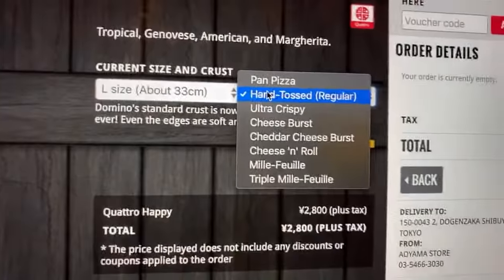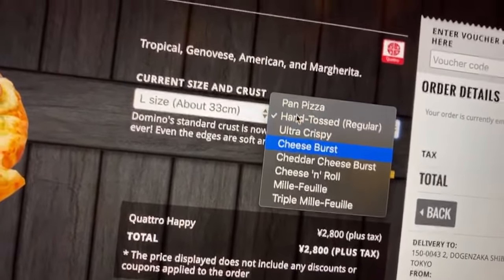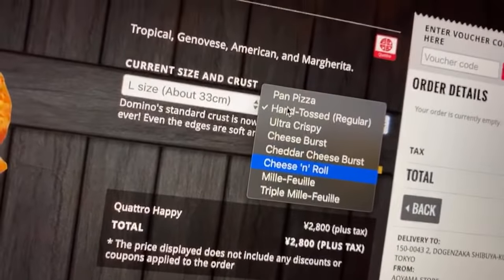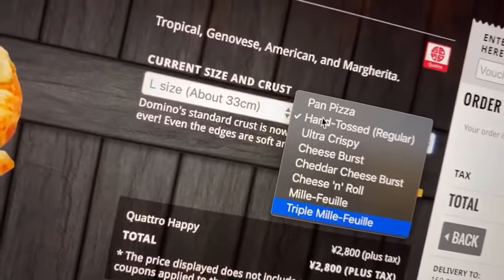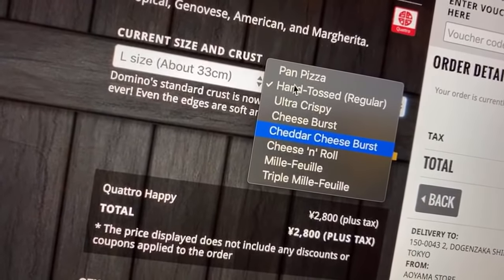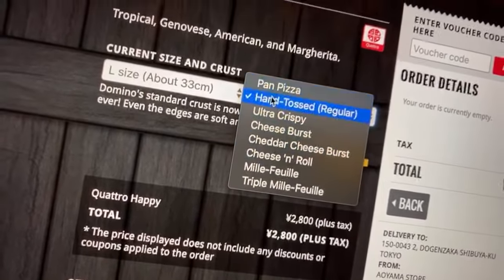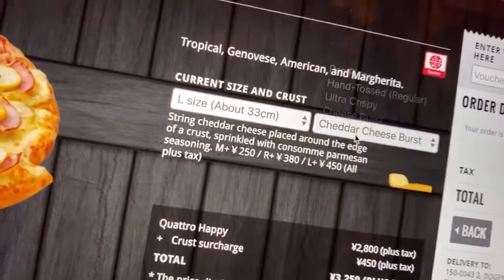And then, holy shit! We got pan pizza, hand-tossed pizza, ultra-crispy pizza, cheese-burst pizza, cheddar cheese-burst pizza, cheese and roll, Super Monkey Ball cheese and roll, which uses the balance board. We got mousse-fies and triple mousse-fies. I mean, I want the cheddar cheese burst, because, Isabel, you're right, it's not that expensive, and it seems like you get your money's worth on that. But that's only because I saw a JPEG of it. I don't know what these other things are. Actually, I guess I can get descriptions for all of them.